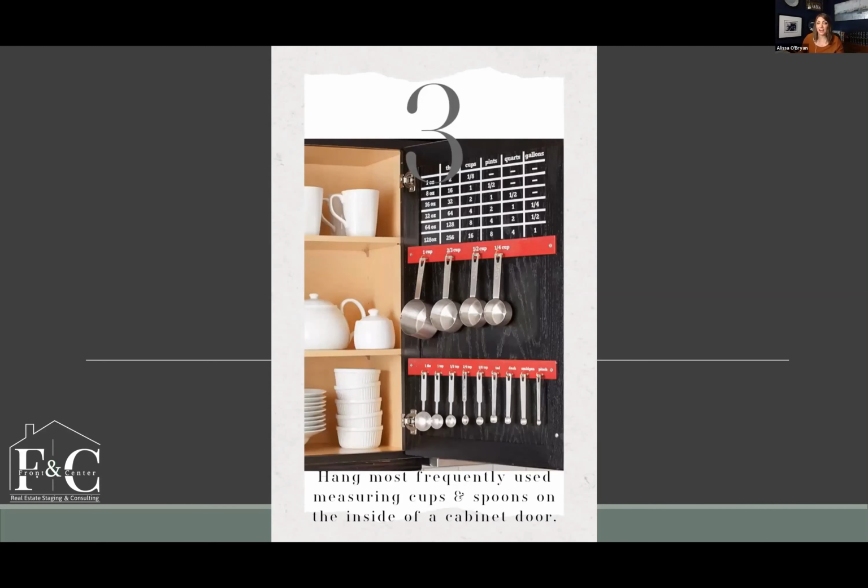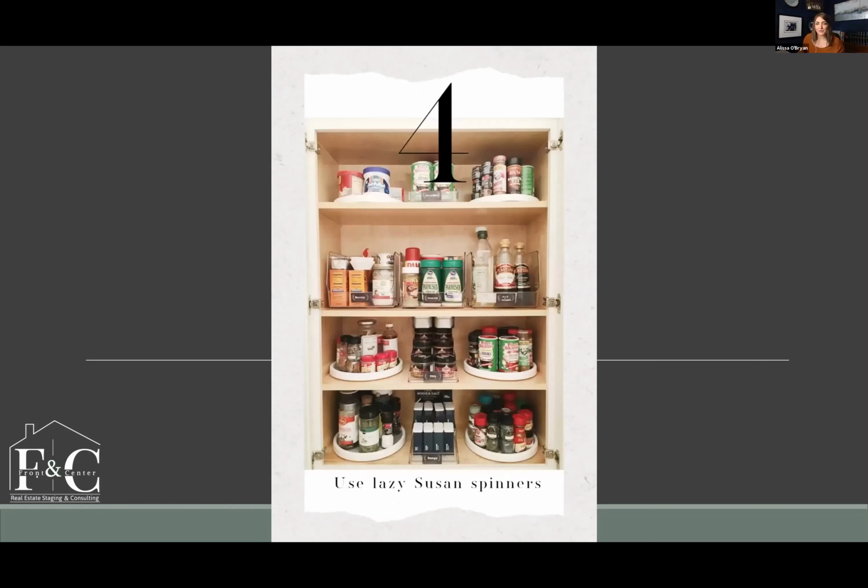And number 3, we often overlook the inside of our cabinets, inside of our cabinet door. This is a great spot for hanging those measuring cups, measuring spoons, kitchen utensils that tend to get lost in the back of the drawer. And I think this is just a really, really smart way to use that extra space. Yeah.